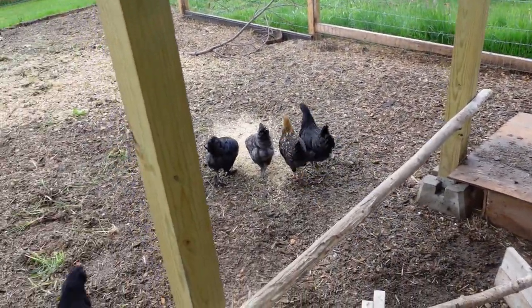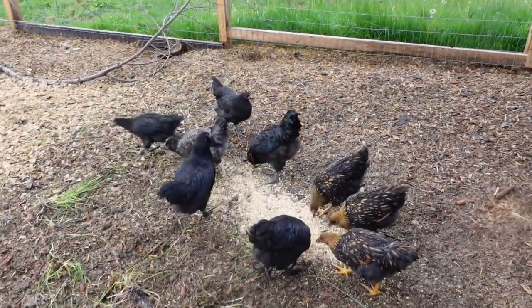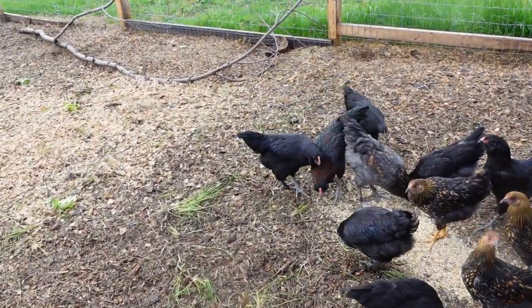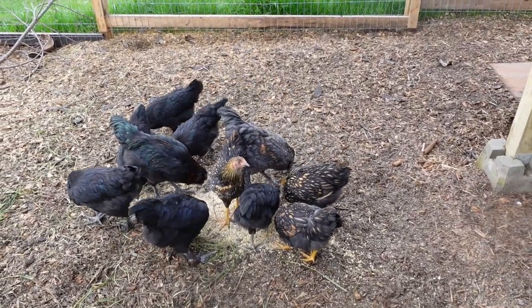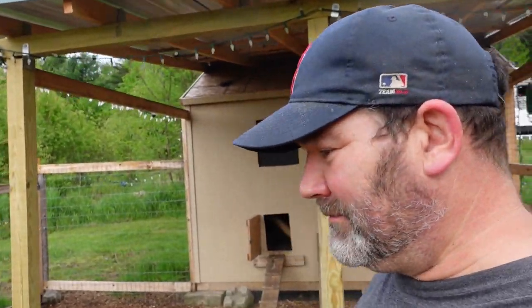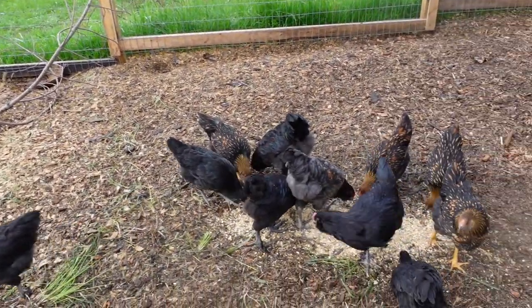Come on, chickens. There's your grain. There's your breakfast. Now these guys are going to be our next round of egg producers. They should start laying eggs here in the fall, which will be nice. That way we can kind of up the egg production here on the farm. We'll have lots of eggs to do some holiday baking, and also have more that we can provide for our community. All right, guys. I'll leave you to it.